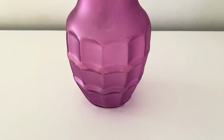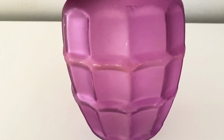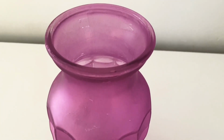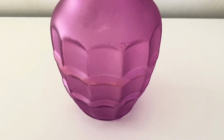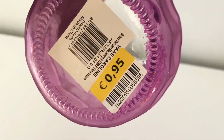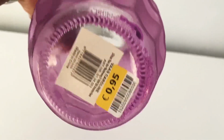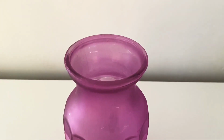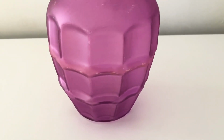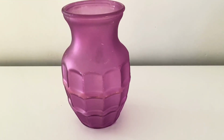If you remember, I did mention in my previous thrift video that if you find a piece that you like but you don't like the color, you can always change that. And that is what I was thinking when I saw this pretty vase. I really love the texture on it. I love the geometric design, the squares. It is this 3D, you know, it is touchable. And I thought it would be perfect if I could just spray paint it white. So I decided to take it home with me.